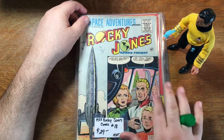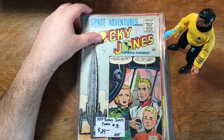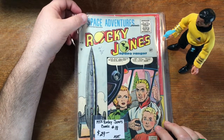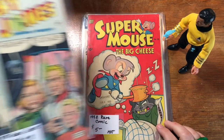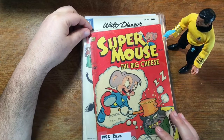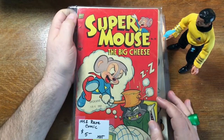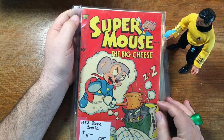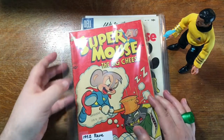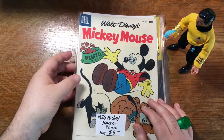It's looking very John Ford-ish, kind of. I don't know this inker. D'Agostino? Do you know who that is? Huh. Rocky Jones, Space Ranger. Super Mouse, the big cheese, from Standard Comics, aka Better Publications, aka Nedor Publications, #20. And like everybody had a Super Mouse, and I don't think they were all the same mouse jumping publishers. I think everybody had their own version.